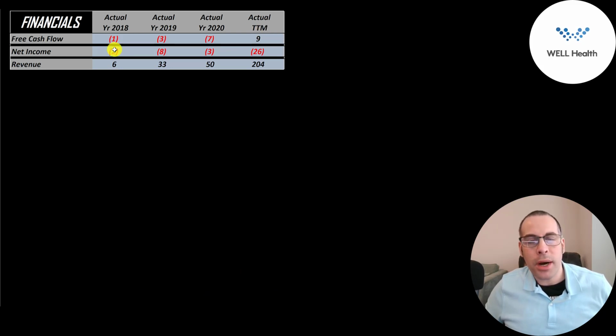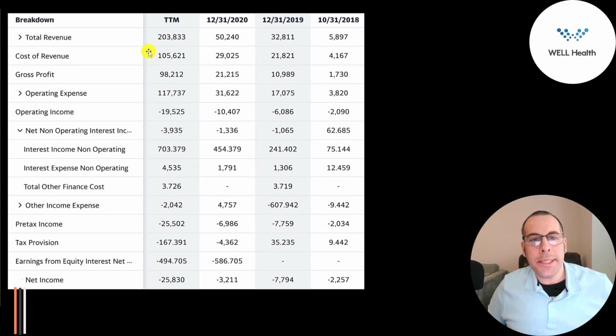Net income is the profit or loss on the income statement. It's revenue minus expenses, and that's negative each year. Revenue is the sales for the company, and that grows amazingly from 6 million up to 204 million. This is the company's income statement.